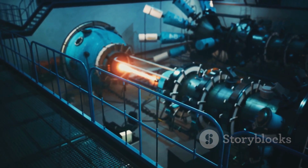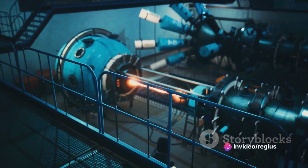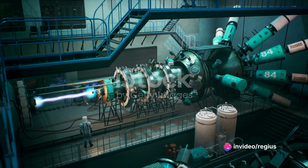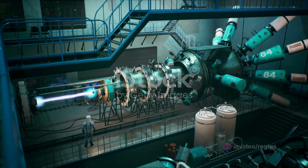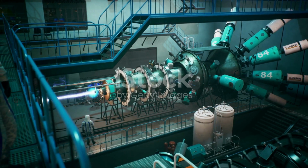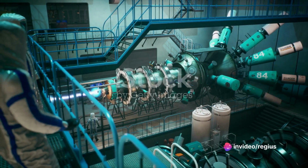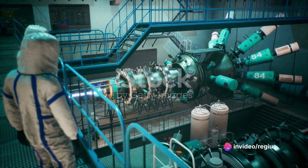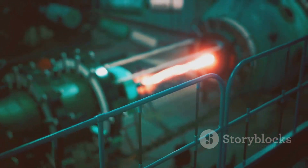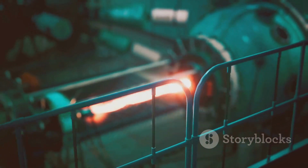For decades, scientists have been captivated by this process. They've wondered, pondered, and dreamed about harnessing this power, about replicating this fusion here on Earth. The potential is staggering. Theoretically, nuclear fusion could fulfill all of our planet's future energy needs. It could provide us with a clean, virtually limitless source of power. But achieving this is no small feat. It requires overcoming the natural repulsion between positively charged atomic nuclei, a task that requires incredibly high temperatures and pressures.